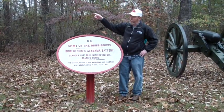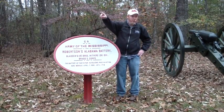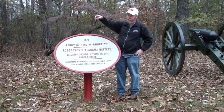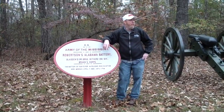And we'll go to that position, but Robertson's battery was back on the Eastern Corinth Road at that point, which is a good long ways as well. And it's a shell from there that blows up that, what is that? Is that a turkey? Oh, a dog, it's some.